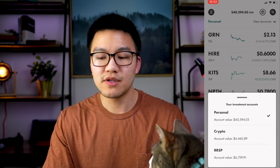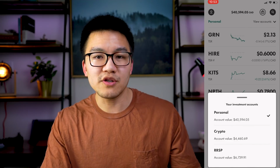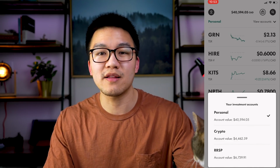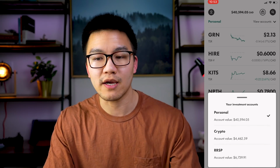Also in the top right, you can also change the different accounts. So you can switch between your personal, your crypto account, and your RSP account. I'll just quickly go into the crypto account because it's a little bit different, but the RSP pretty much is the same layout as the personal account.